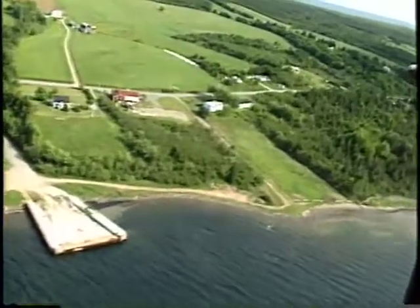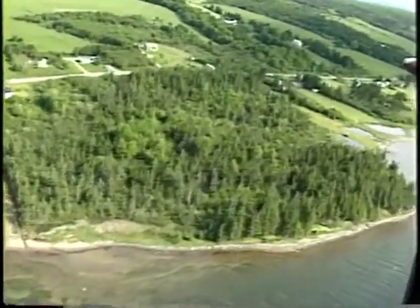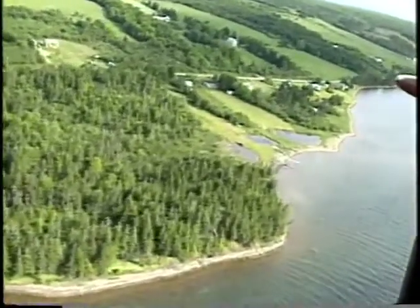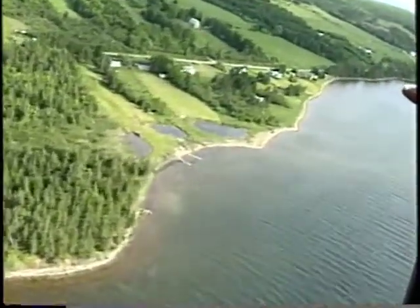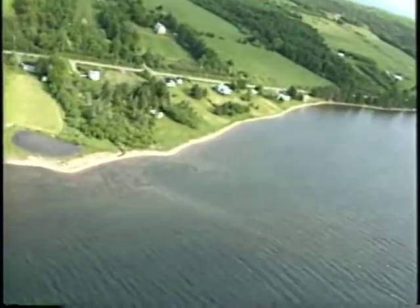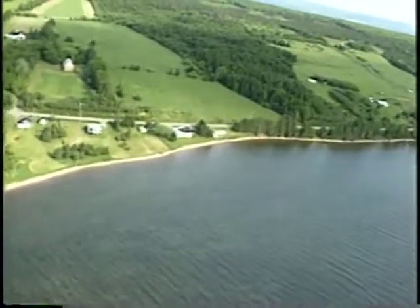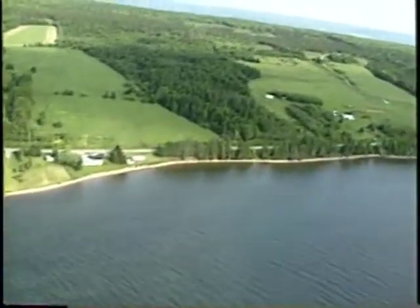Much of Boularderie Peninsula was never occupied or had residents on it, even though Boularderie, when he was given the land, said he'd bring in 150 settlers, but it never really materialized. And so most of the area was used as farmland, but because there was no real big towns, it was never developed, so it's remained pretty well unoccupied.